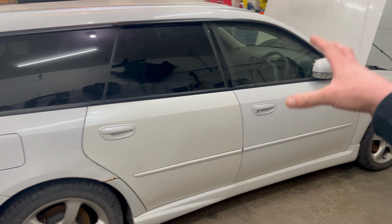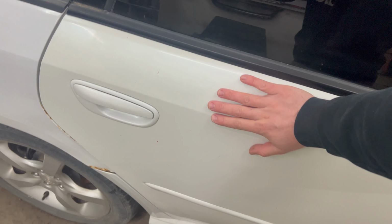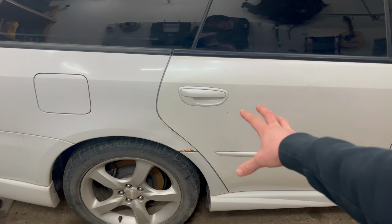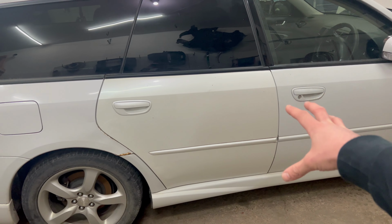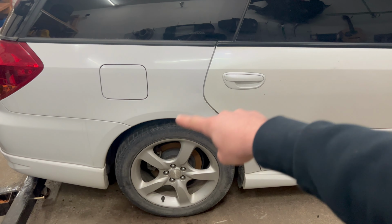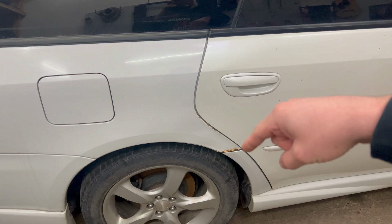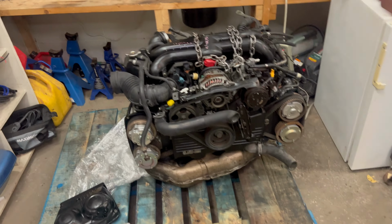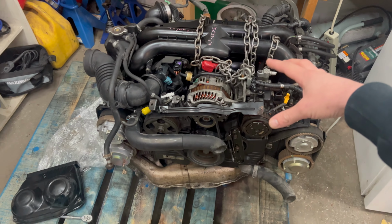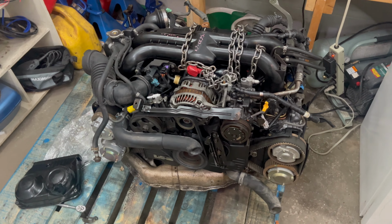The engine has arrived for the Subaru for Blanco here. Jamin also went ahead and picked me up a door. And as you can see, it's not quite the same color. So we're going to have to paint the door. I've obviously got to do some paint correction there. Maybe hammer out that dent as best as I can. But this is the motor I ordered. I ordered this off eBay with warranty. This motor has 55,000 miles.